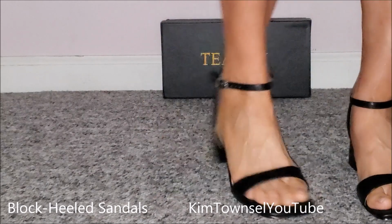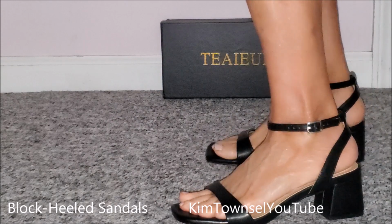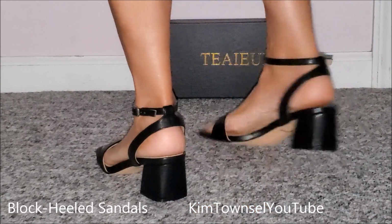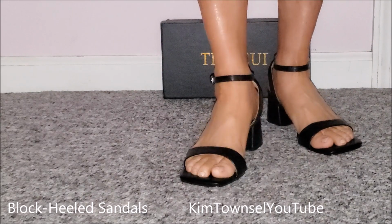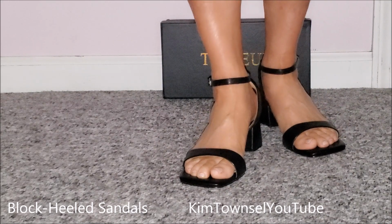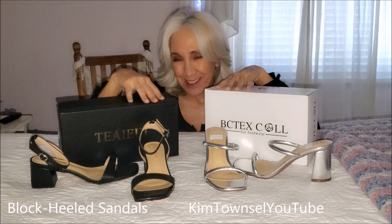maybe a little too loose. They feel like real leather, smell like real leather, which is going to be a plus for some people and a minus for some people. I don't think these are going to do what I need them to do. What do you think?